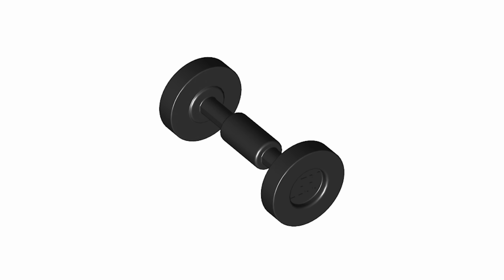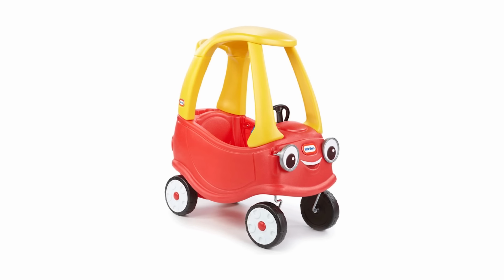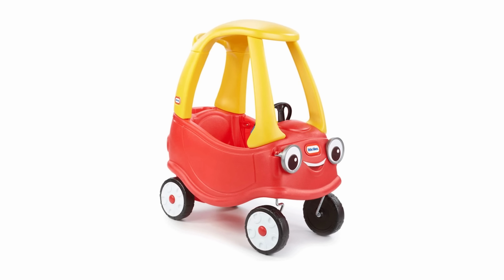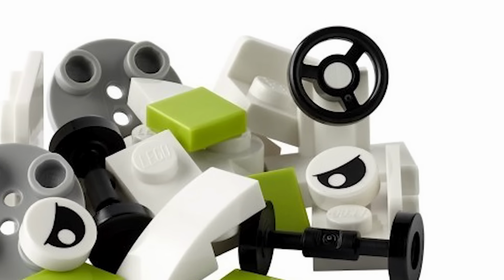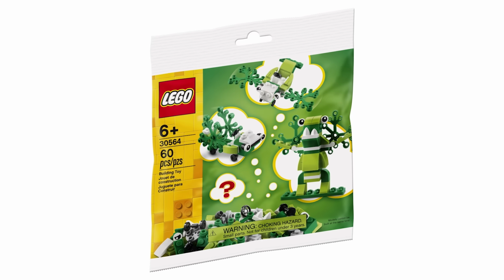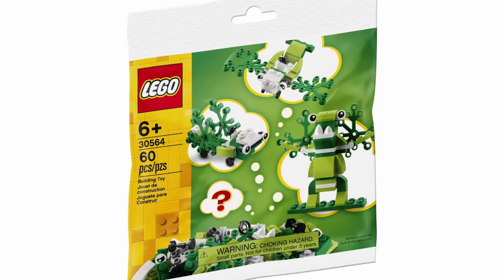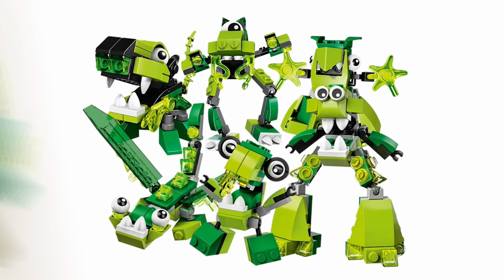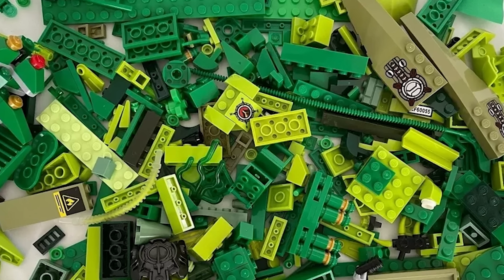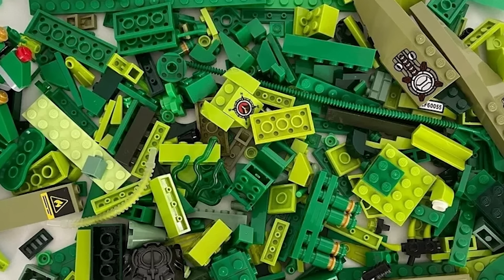This is the equivalent of going to a car dealership and seeing that the only cars in stock are those mini plastic cars for kids. These have got to be the worst wheels that LEGO makes, but at least they were generous enough to include a steering wheel piece. Looking at the packaging, this set feels like some kind of off-brand Mixels set. It's just a straight-up worse version of the Glorp Corp tribe from LEGO Mixels. The LEGO designer behind this set must have just taken a handful of random green bricks, set them on a table, and then said, "Yup, I'm done for the day.